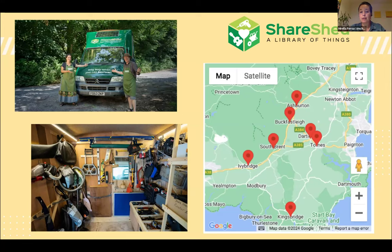We have a couple of iPads and a mobile phone that we use for the share shed, so that felt really important. As you can see, the storage is very versatile and unique. We have a combination of shelves and hooks, and at the bottom you can see that we use an inner tube from bicycles to tie up things like carpet cleaners so they don't fall when the van is in movement, so everything has to be hinged.